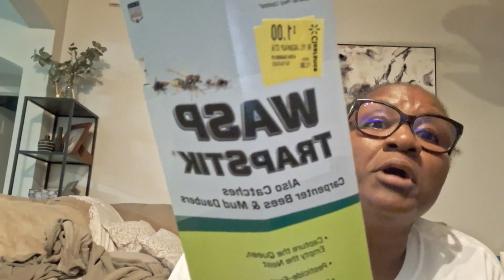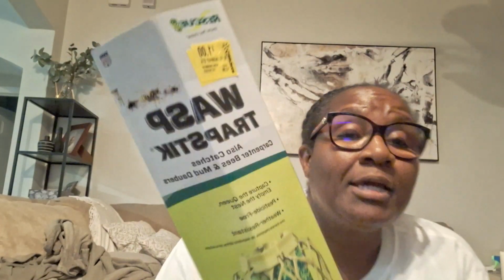So, this wasp and mud dobber trap. I've been getting mud dobblers in corners. I do pay for pest control. Yes, wasps are pollinators, but I stick to the bees. So I'm going to try this trap, especially to get those mud dobblers, because I'm tired of them making their little tunnels on my house. So this was only $1, regular $2, marked down to $1. So, okay deal.